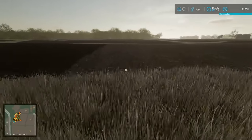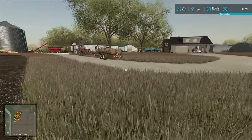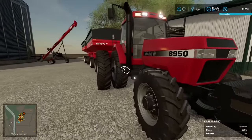Now that we got that going on, we do have plenty more jobs to do around here. Honestly, I wouldn't mind doing a little bit more stuff here and there. I wouldn't mind eventually expanding a little bit further into cattle, but I don't feel like we're there yet. Let's at least get one full year of farming under our belt before we just start doing cattle.